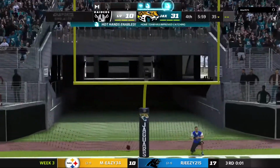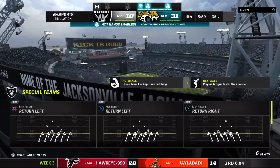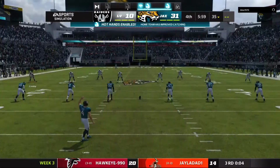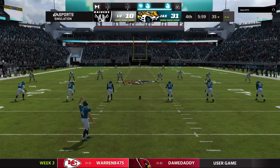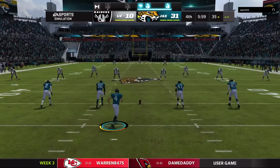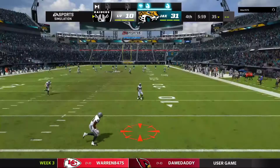The kick by Lambo is good. So after 4 touchdowns in the game for this offense, this time they're forced into taking the 3. But you did mention 4 touchdowns, right? So 4 out of 5, not too bad. I think that's a pretty good record for them.